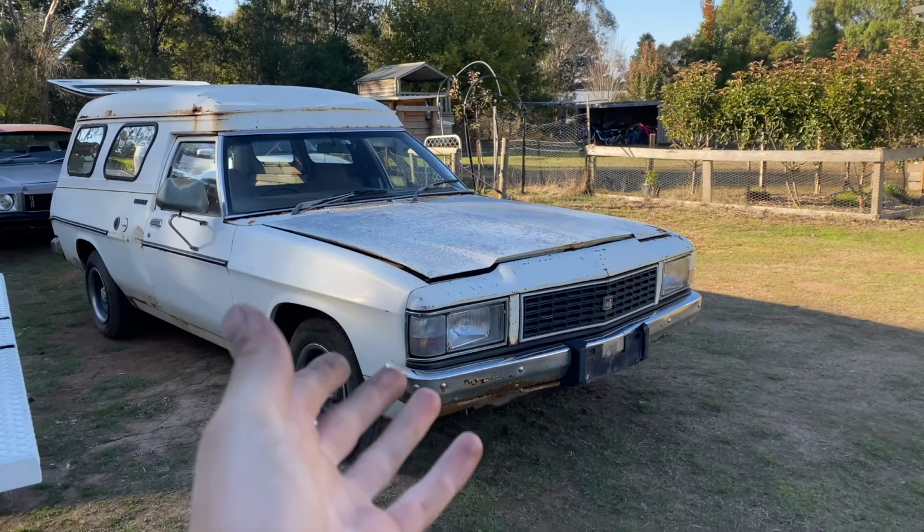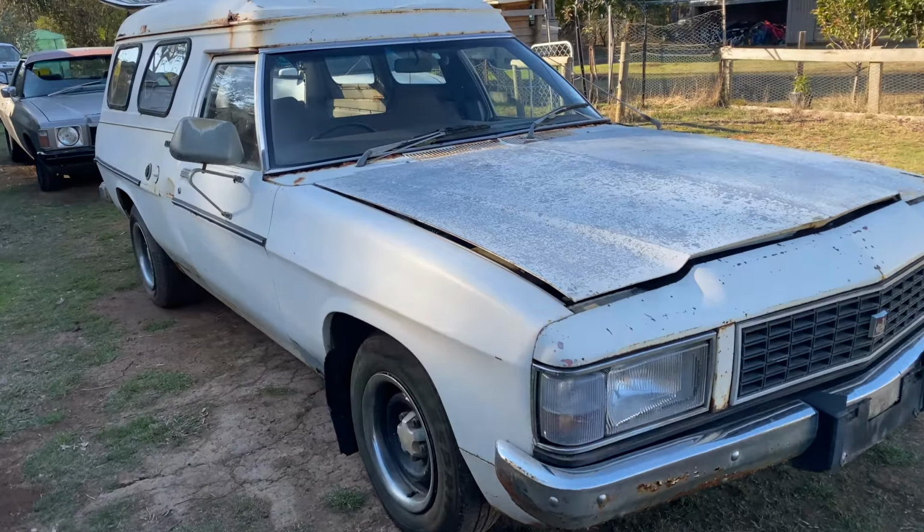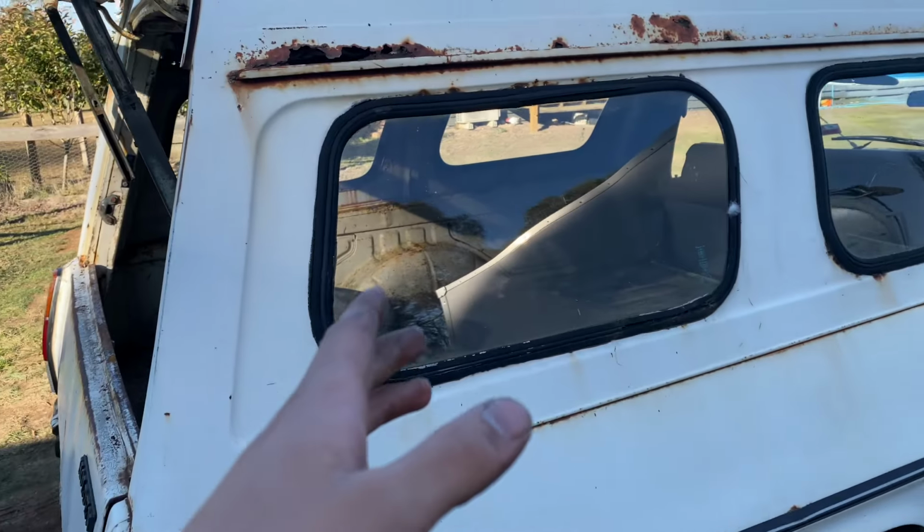Here is a 1982 Holden WB Panelvan, and it might just be the cheapest in Australia. So let's have a look through it. It really lives up to the name of being the cheapest in Australia.